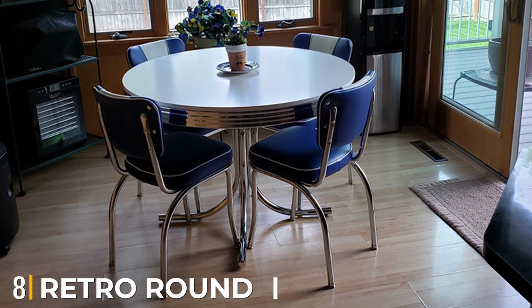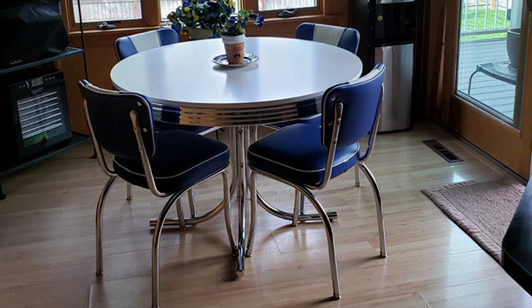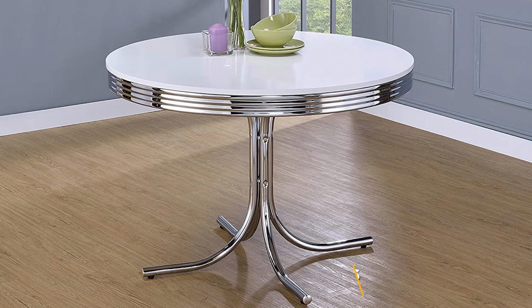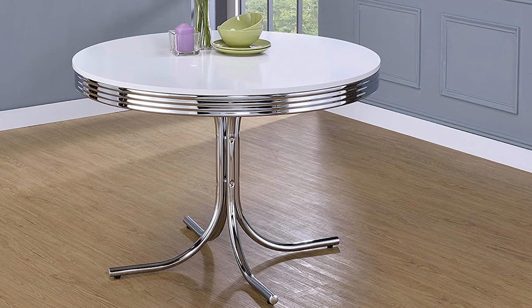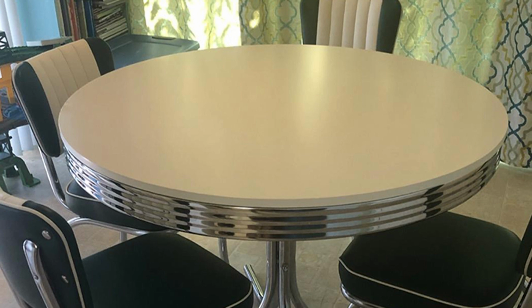The number 8 position is held by Retro Round Dining Table White and Chrome. "This retro round table really added dimension to my nostalgia dining room theme," one reviewer writes. And nearly a third of reviewers say they love this table for its retro design. One bought this because they wanted a simple 50s diner look in our kitchen eating area where our family of 4 can eat and play games.